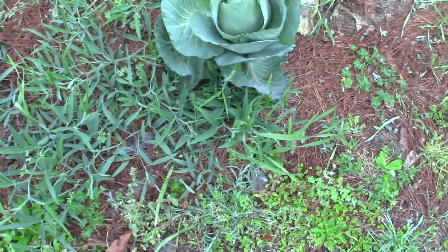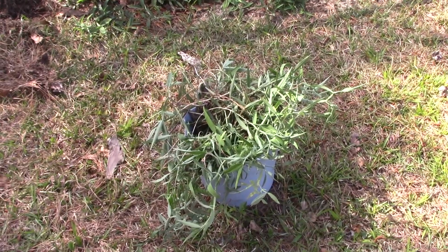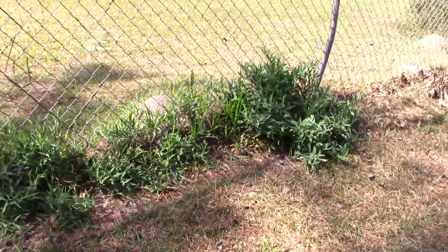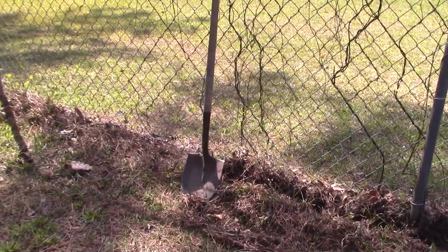I'm going to move these sweet peas that we missed when we moved them. Got to put them out by the fence. I dug these sweet peas up out by the pool. I'm going to plant them out here on the fence where the others are. They're looking pretty healthy. Going on down this way with them.